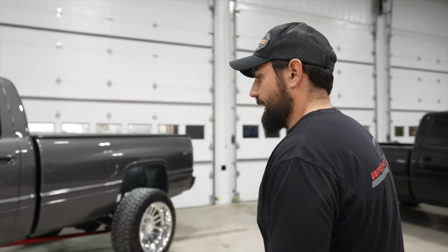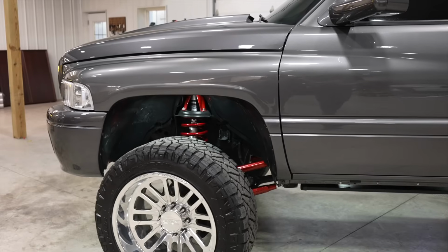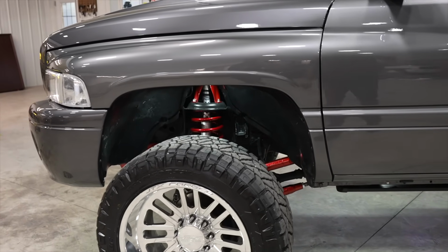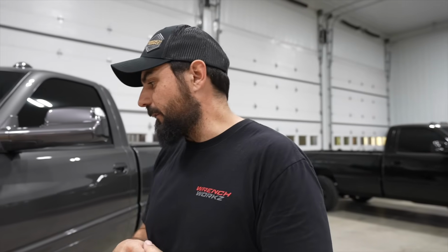So moving up to the front is where we usually get a little spicy on the suspension part of it. Full Hook Performance control arms, powder coated obviously. Actually, you can't even get those billet control arms anymore. So you've got limited edition parts on the build as well.